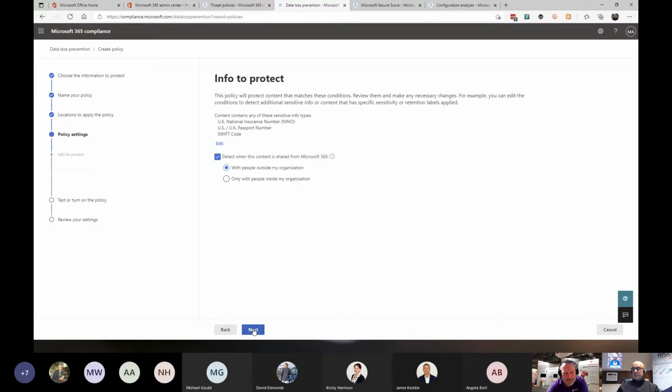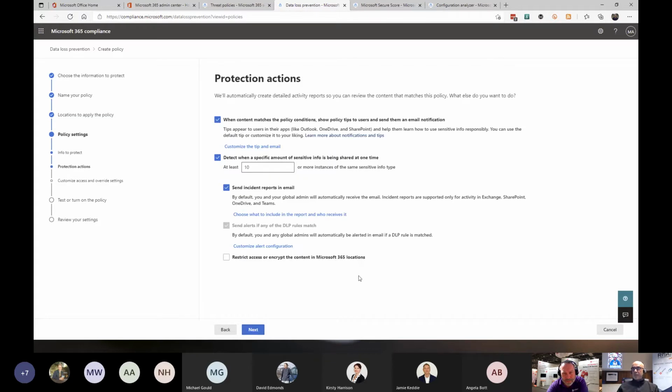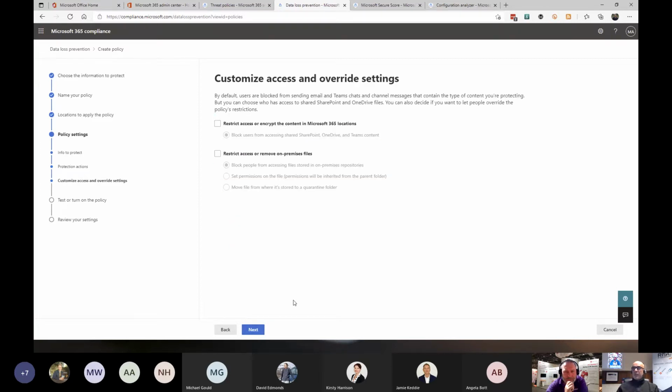So you can review and customize it. Literally click through. Then there's some granularity around how you want to capture any incident. If somebody does try to send, for example, a National Insurance number out, do you want an email to come to you as the IT admin, so you can then go back and maybe put some training in place for people? So you can actually customize that.